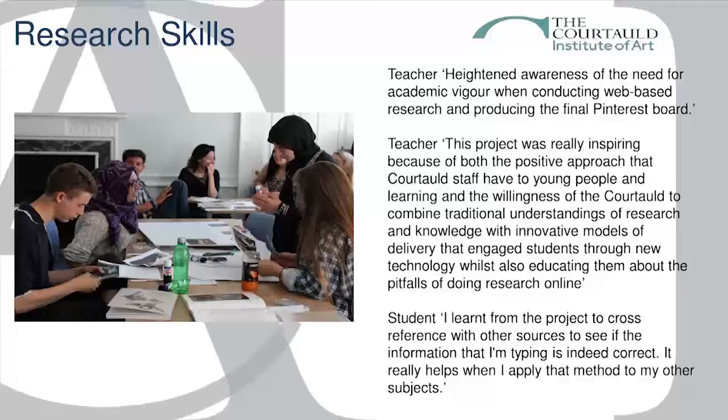The research skills went really well. The idea of cross-referencing in the bottom quote I found really interesting, because we wanted the students to start thinking about the type of information, where they were getting it from, whether it's trusted or not trusted. So often a Google search might find you lots of information quickly, but that information might not be very trustworthy because it might just be a blog of someone who isn't an expert in their field. So we were really encouraging them to go to the right sources to find information.